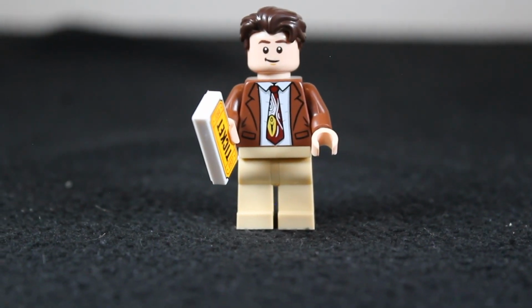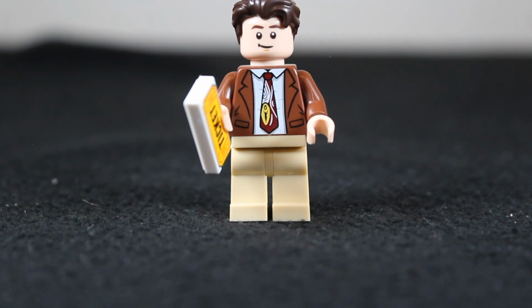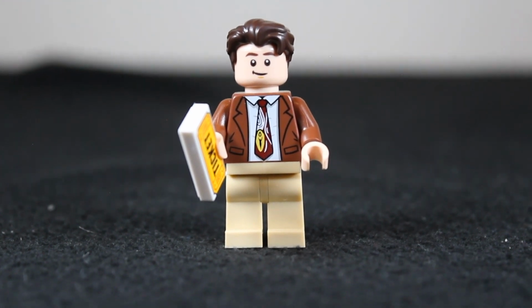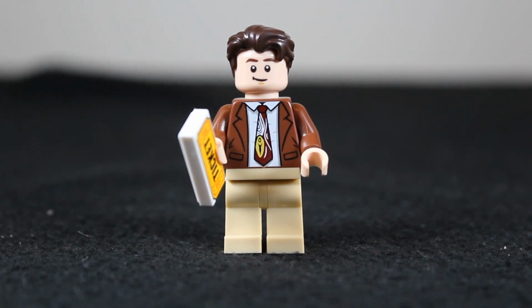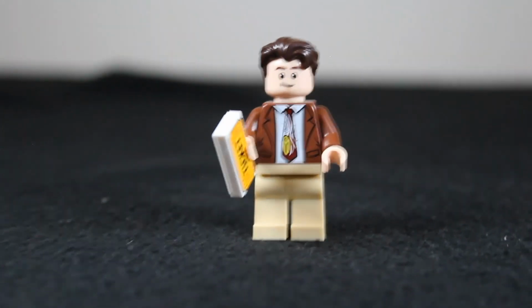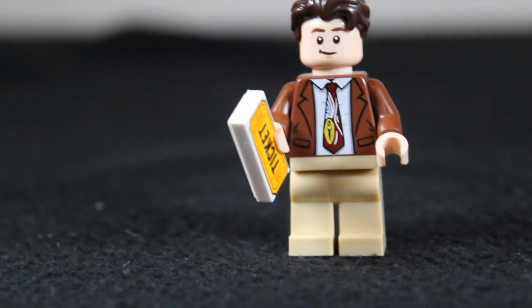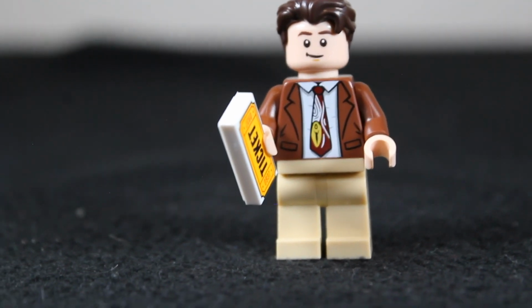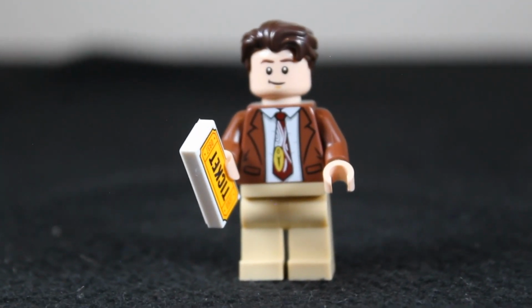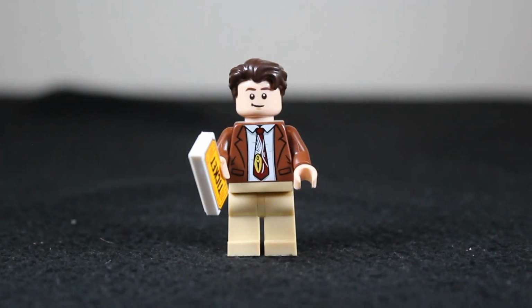Here is Chandler Muriel Bing, based off of his appearance in Season 4, Episode 2, the instruction booklet said. I don't know particularly what the ticket is for. The only ticket I know, and of course many Friends fans know, is the one with Yemen. The one where he goes to Yemen. So I suppose you could pretend that that's that, or one of the sports tickets he has. You know, they go to a lot of sports games in the series.